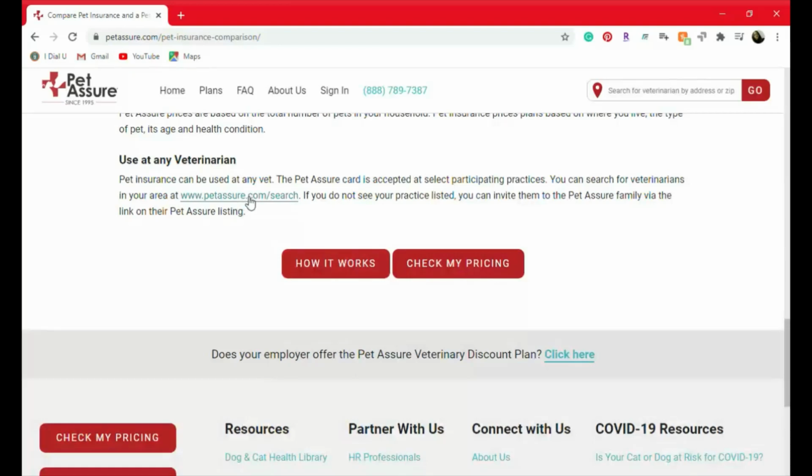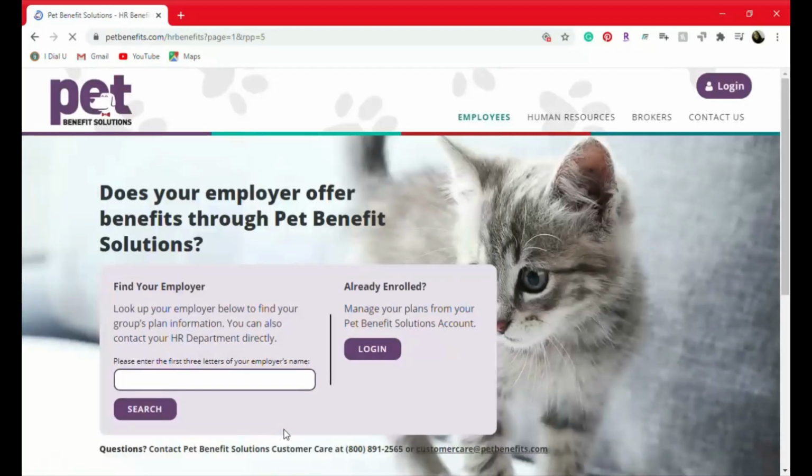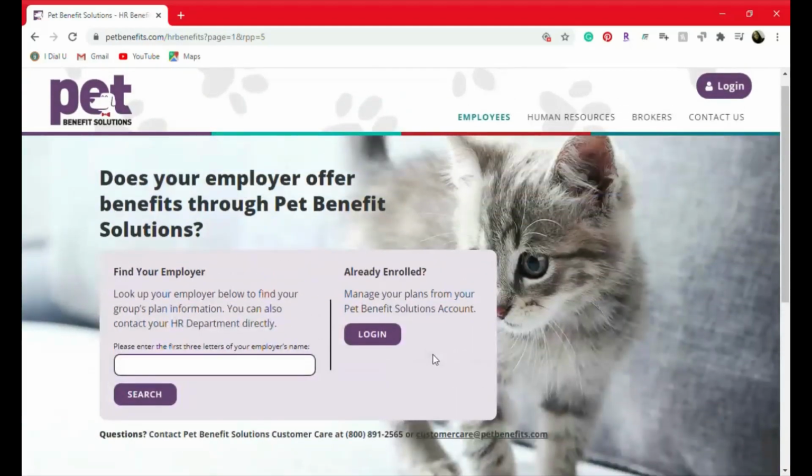But one of my favorite features here on the pedicure.com site is this right here. Does your employer offer the Pedicure veterinary discount plan? You click here. A lot of times you have these employee assistance programs or other special programs available to you on your insurance plans that allow you additional benefits and services as an employee of some companies. If you are not sure, you can just click that link to find your employer, right? So you're going to find your employer here to find out about your group's plan information. You can contact your HR department directly, right?